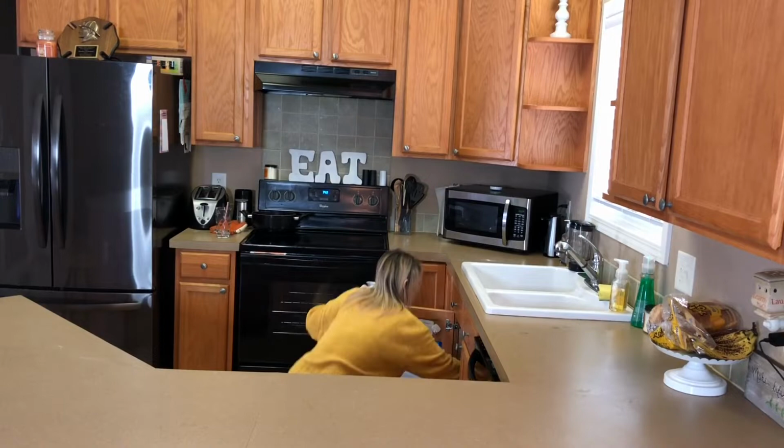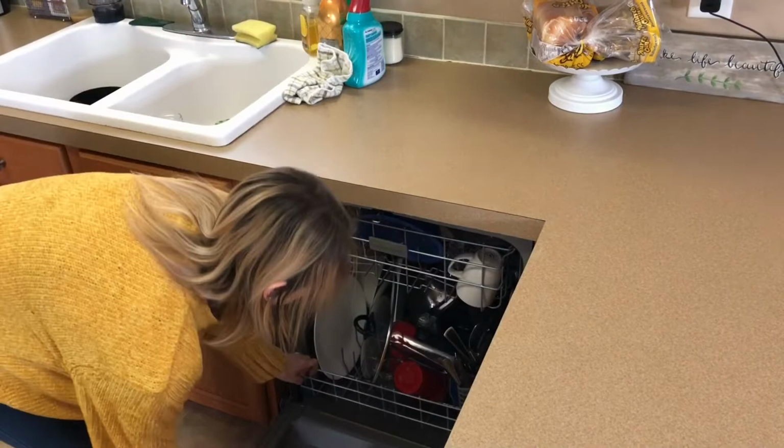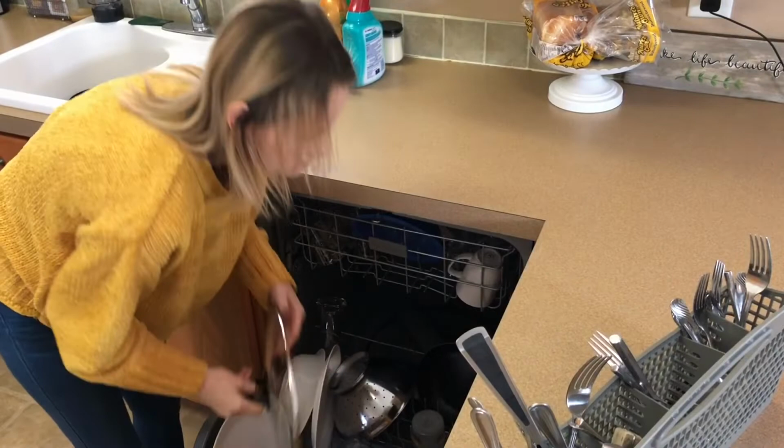And if you've been here for a while, you'll notice that I did get a new dishwasher. It does actually match the rest of my appliances now. So yay, I'm a grown up. Super excited, it works super great and just glad to have it. I loved my old one, but this one matches, so it's even better.